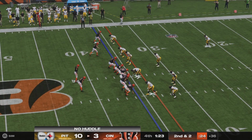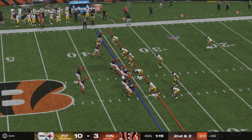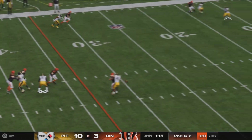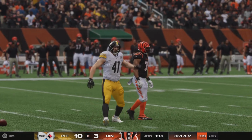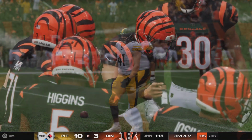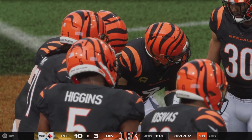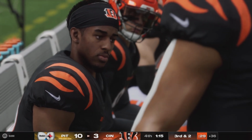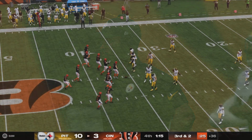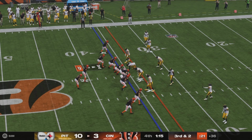They come up now on 2nd and 2. Now Burrow. Throwing middle, but it's incomplete. This defense so strong all afternoon long. Well executed again there. This is a group that really functions well off of each other. No matter what the assignment, the other person fills in the exact proper spot. They've made it very, very hard for them to find open places to throw the football.